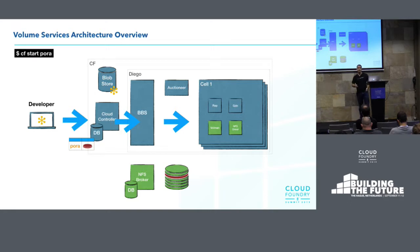The rep looks at that specification and says, well, actually, there's a service binding there, and it's got a volume in it. So it asks the vol manager to provision that volume. The vol manager obviously sees the NFS driver, knows that's the driver it wants to provision the share, and it forwards that onto the NFS driver. And the NFS driver does a mount of that remote share. So at this point, you have the remote share mounted over the top of a local directory on the cell. The NFS driver then returns this local mount point back to the rep.